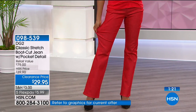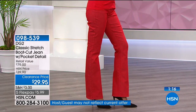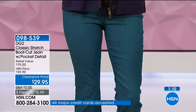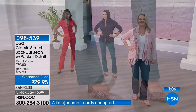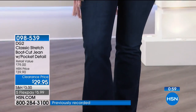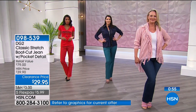Here's your opportunity to get our number one selling bootcut jean from Diane Gilman. If you want the red, be quick on that one. Grab more than one color if you can at $29.95 for truly the most flattering jean you've ever worn. Truly the most versatile jean being the bootcut. With a skinny jean or a specific style of jean, I'm only dressing it certain ways with certain shoes. Bootcut is versatility all day long.